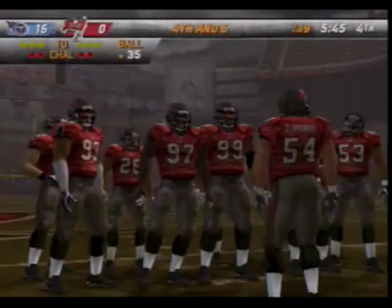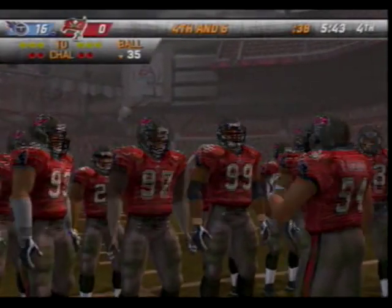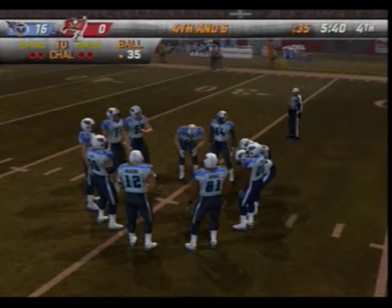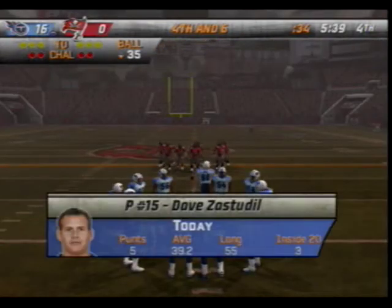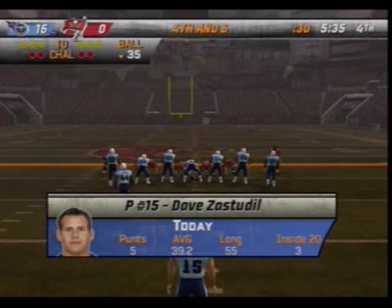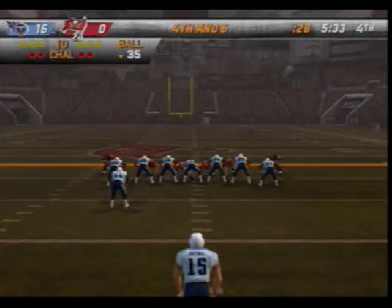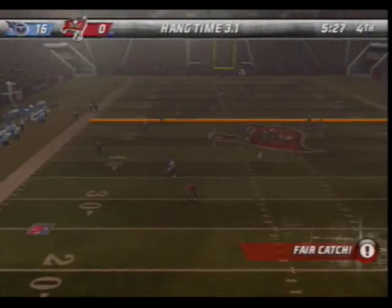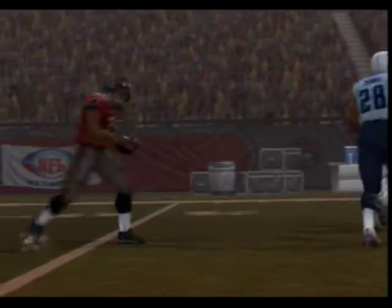They made the decision to just keep it on the ground. Take time off the clock, not force anything. This is a luxury of being ahead. Sastadil comes into the game for the punt. Pass into return. And he chooses not to return this one.